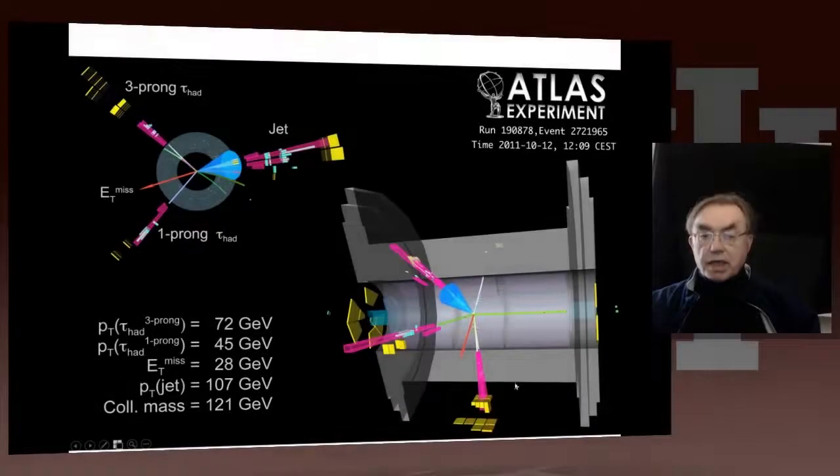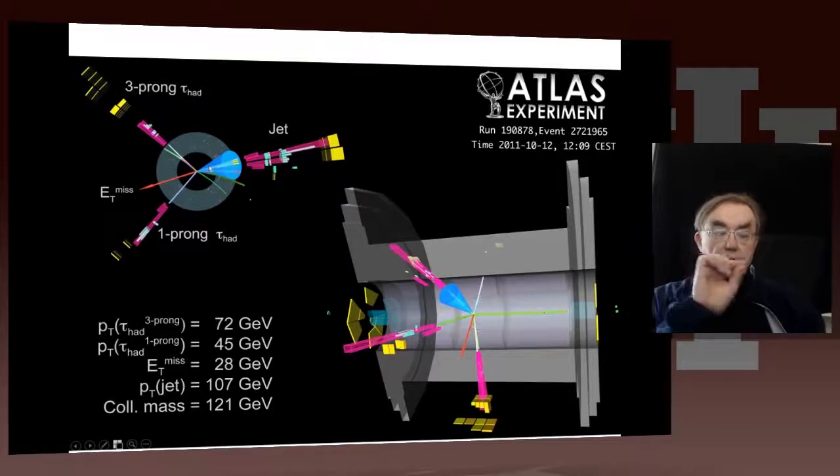Here's a picture again of the ATLAS experiment. At the top left, we have the view looking down the beam. We have these things going off sideways. I told you that's what didn't happen in normal events. So we're trying to trigger on these dramatic, energetic particles going off transverse to the beam.